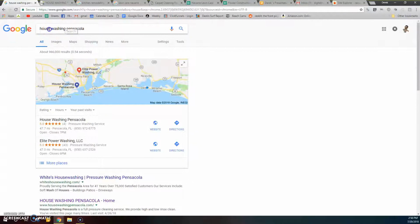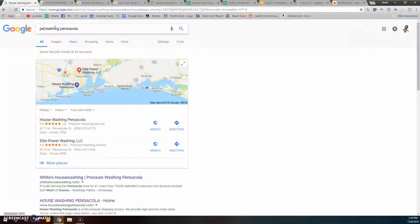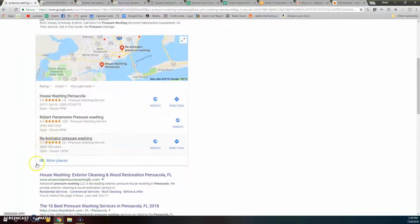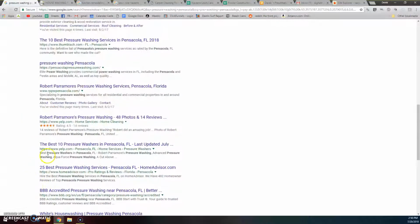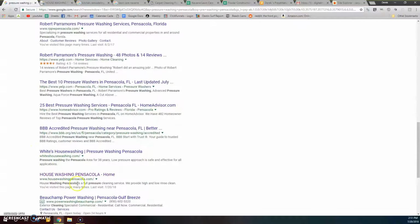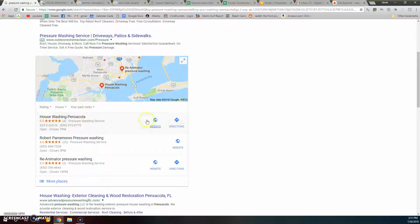So if they were to put in just pressure washing, Pensacola, let's just type that in. You'll see that house washing Pensacola, and this is the one that I want you to pay attention to, shows up again on top. And as well shows up right here. We changed a few things and shows up right here on the first page as well. So this one is making its way up for this keyword right now. But in maps has already gotten there, which is great because this is really the thing that looks most authoritative, that seems to get the most clicks these days.